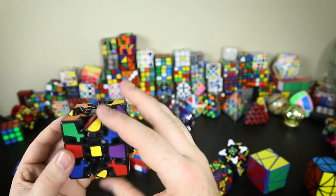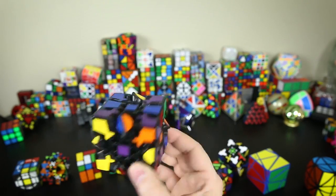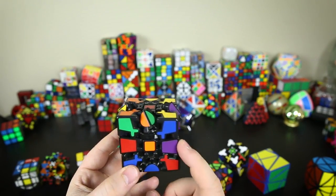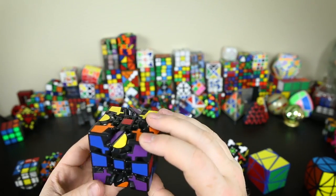So the next puzzle is the Gear Cube Extreme, and when I solved it, it was the first time I solved a really difficult puzzle, so I was really excited about solving it. But yeah, I found this puzzle really hard. It's like a gear cube.